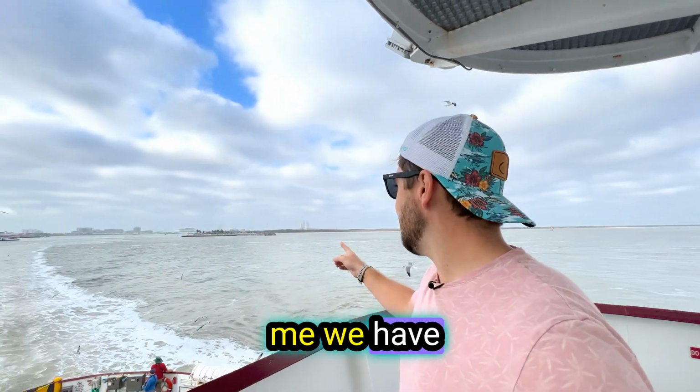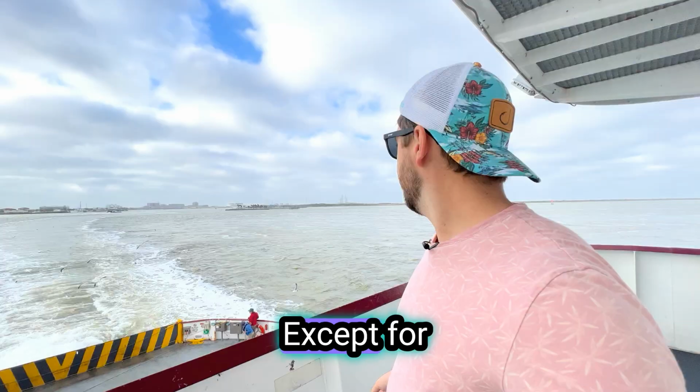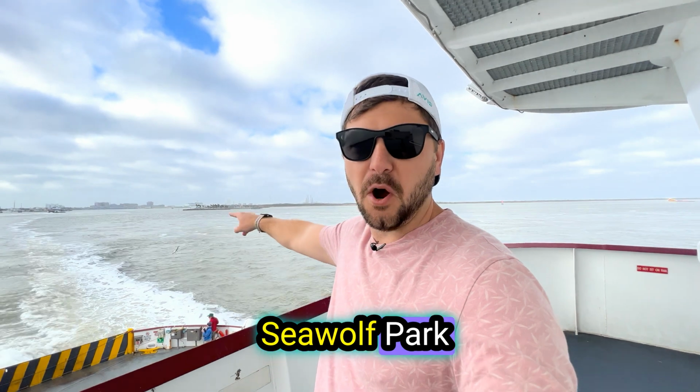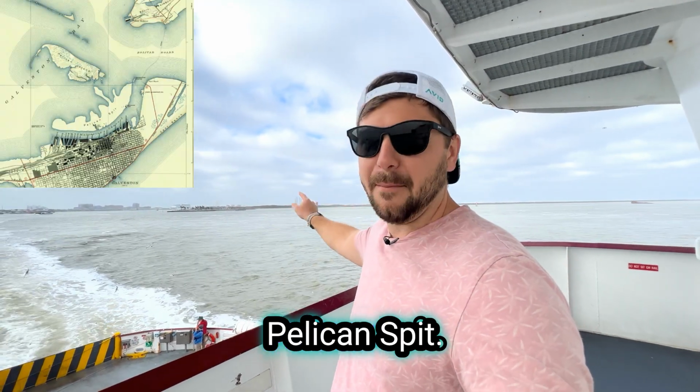People have been crossing from Galveston to Bolivar and from Bolivar to Galveston for hundreds of years, whether using a small boat or a larger paid vessel. Right behind me, we have Pelican Island. Most of Pelican Island is actually man-made, except for some of these parts where Seawolf Park and a little bit farther north, this little area over here, there's Pelican Island and Pelican Spit.